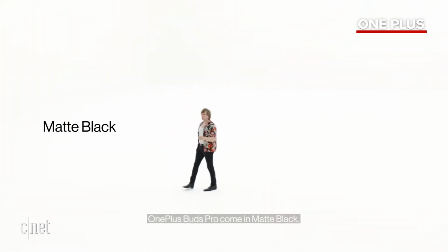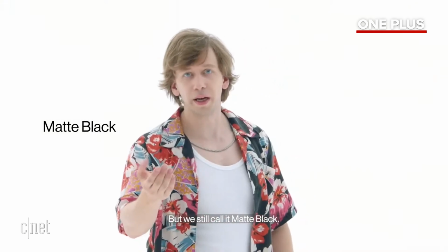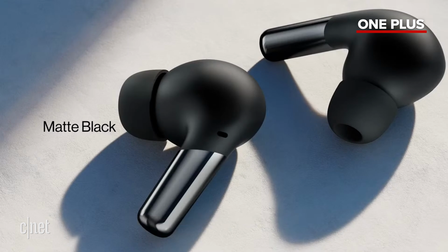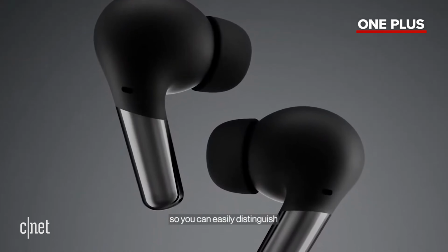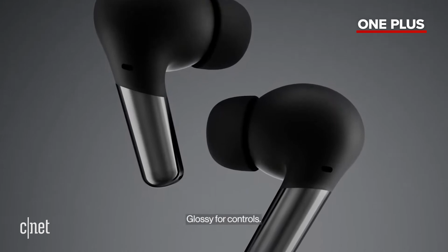OnePlus Buds Pro come in matte black. Not everything matte black, but we still call them matte black. The earbud part is coated in matte black cover as it is more suiting for your skin and it is more sweat and dirt resistant. Plus it looks fresh. The stem part of the earbuds is glossy, so you can easily distinguish which part is for controls. Matte in the ear, glossy for controls. Easy.